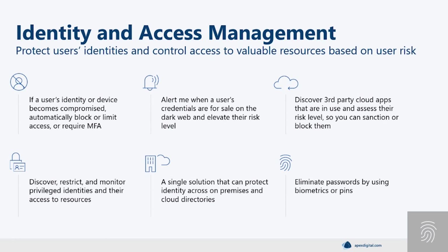Another one is the ability to notify the organization when a user's credentials are up for sale on the dark web. We've seen this a few times recently in the news where major retailers or other organizations have been hacked or compromised, and the attacker gains access to a large database full of user IDs and passwords, and tries to post them out there on the dark web to sell them and make money off of their work. These tools from Microsoft have the ability to see those and compare them against your existing passwords, and then if a correlation is made, again, elevate that user risk level. Either block the account from logging in, force MFA, or do other things to make sure that the attacker really can't access the account.